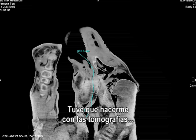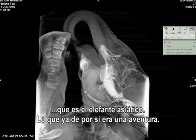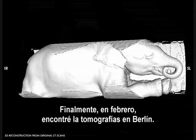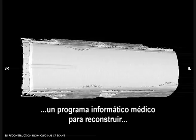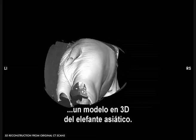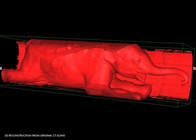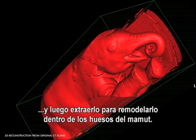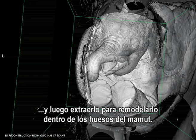I had to find the CT scans of the closest modern relative, which is the Asian elephant, so it was a quest in itself. Finally in February, I found the CT scan in Berlin. I got about 10,000 images, so I had to download medical software to reconstruct the 3D model of the Asian elephant. From there, I could see the larynx, the mouth and the trunk. Then I could extract it, and I remodeled it inside the bones of the mammoth.